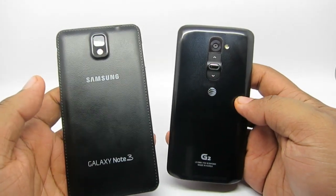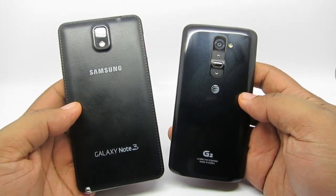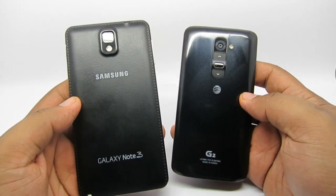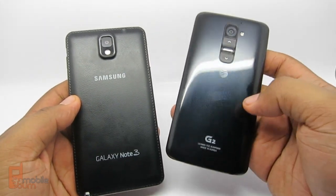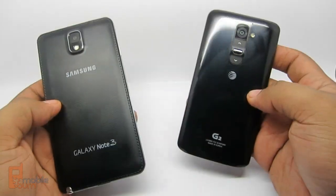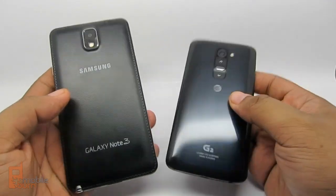Now, before I go any further, I should note that I'm using the AT&T version of both devices. Depending on which carrier you get, there might be some minor differences between the software, and in the case of the Verizon G2, there'll be some major differences in the hardware. But with that said, let's take a comparison of the hardware right now.